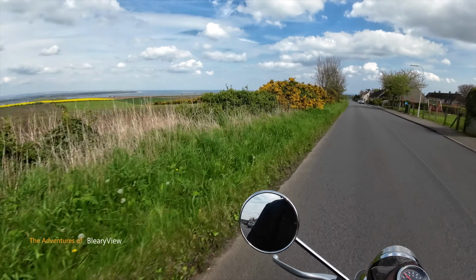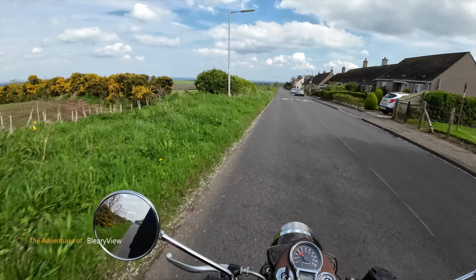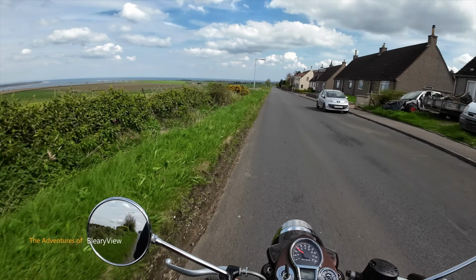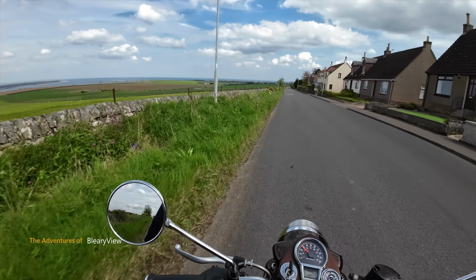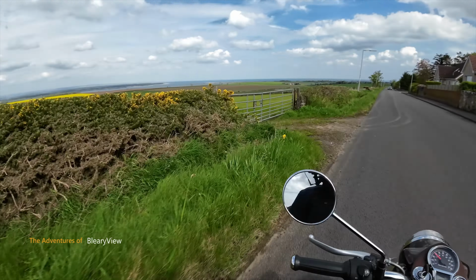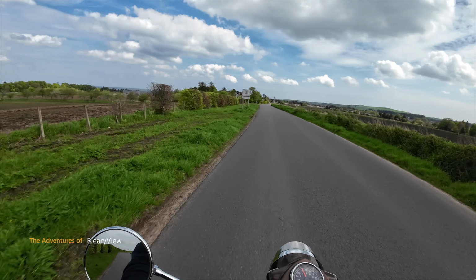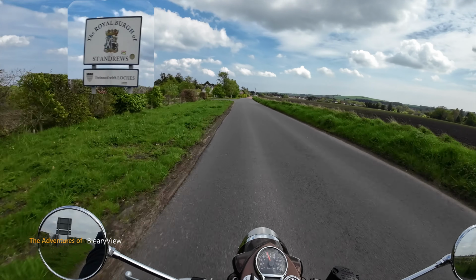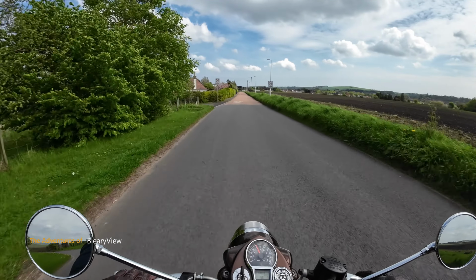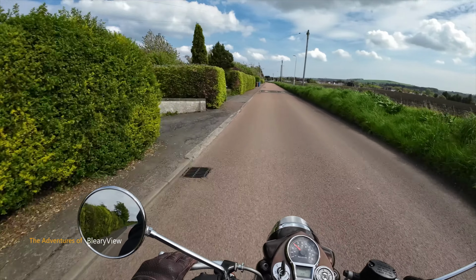is Tentsmuir, which we cycled along. I've been on a bike for years, push bike. We rode along the edge of that forest to get ourselves to where we are just now. And here we are in St Andrews. Another wonderful 20 mile an hour zone.